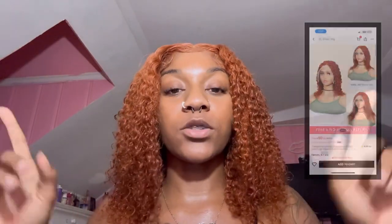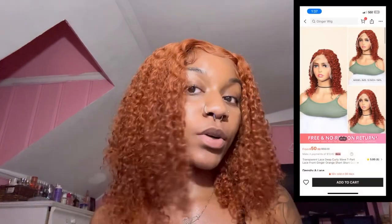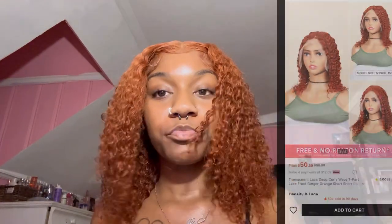The color eats on me, okay? The color eats, and it looks like I still kind of have makeup on. I was playing with it, but then I tried to wipe it off, but that's beside the point. Now about the wig: this is a 150 density, 13x6x1 T-part ginger curly, bouncy jerry curl wig, baby, in a 12 inch. I like it.